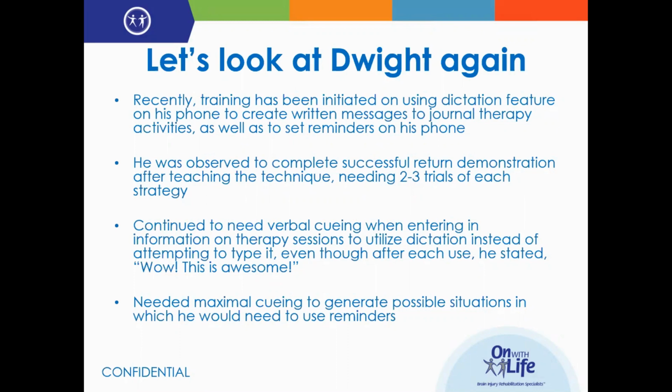So one of the things that we did was training him on how to use the dictation feature on his phone. So he could state reminders, but then they would show up as texts. And so he would use the dictation feature to create written messages to journal his therapy activities, as well as to set reminders on his phone for upcoming activities. And what was really interesting about this is that as we were doing this training in sessions, he was able to complete a successful return demonstration, but needed multiple trials to do so.